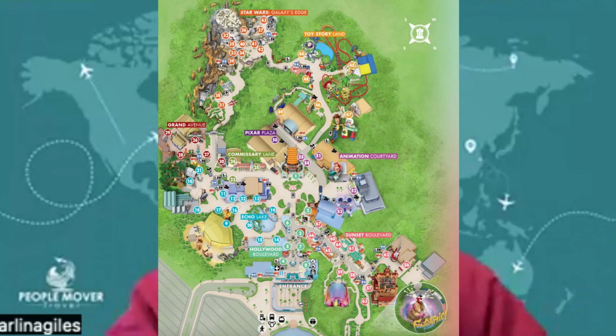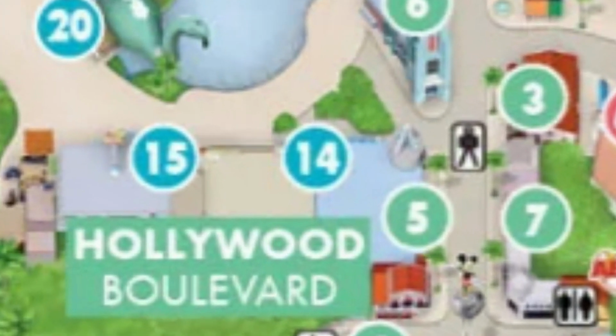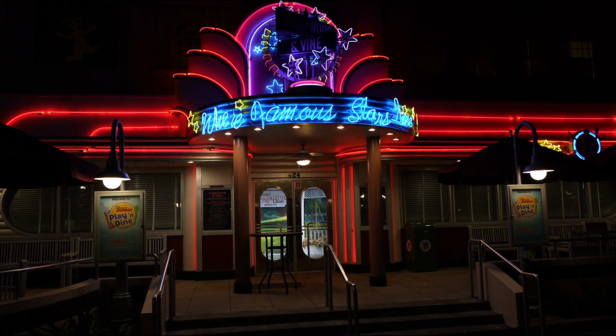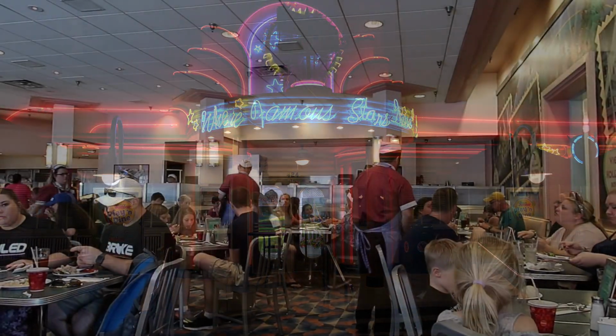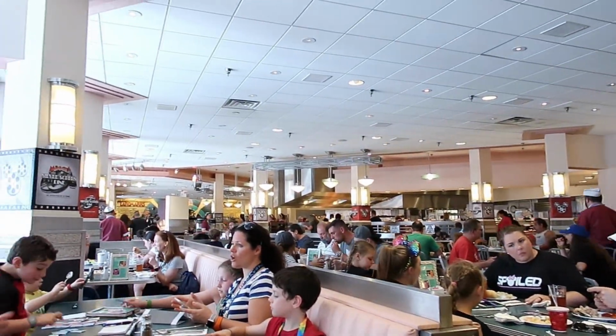The next one, we're gonna go to Hollywood Studios now, and it's Hollywood and Vine, and this is an oldie but a goodie. It's a buffet. I used to go there when I was 8, 9, 10 years old in the 90s, and it still looks pretty much the same. Which I think is great because, again, that nostalgia just hits you as soon as you walk in. They do have breakfast, lunch, and dinner. It's a buffet, like I said.